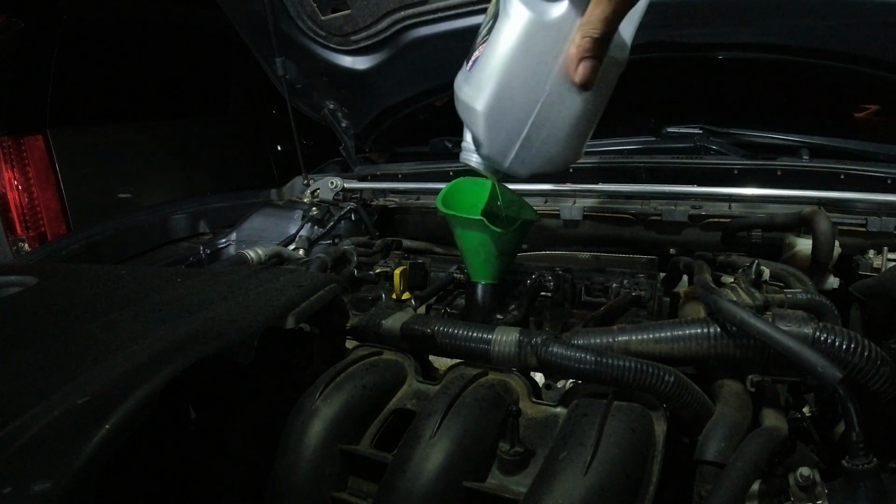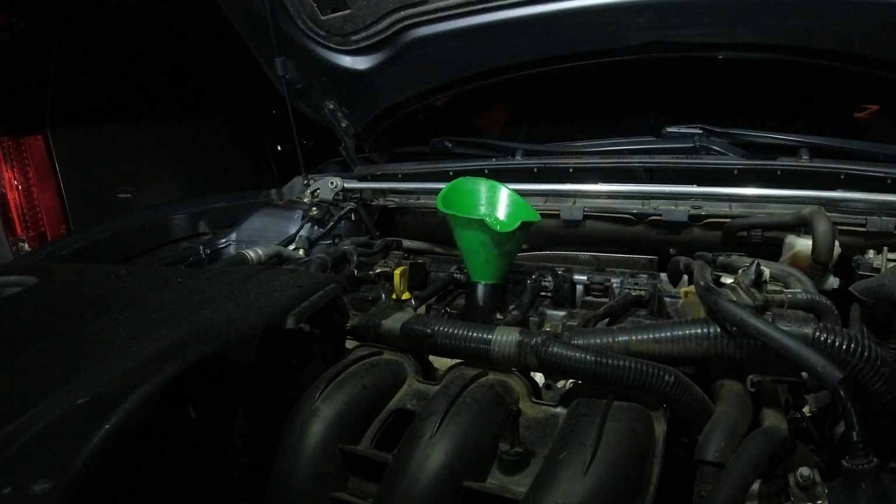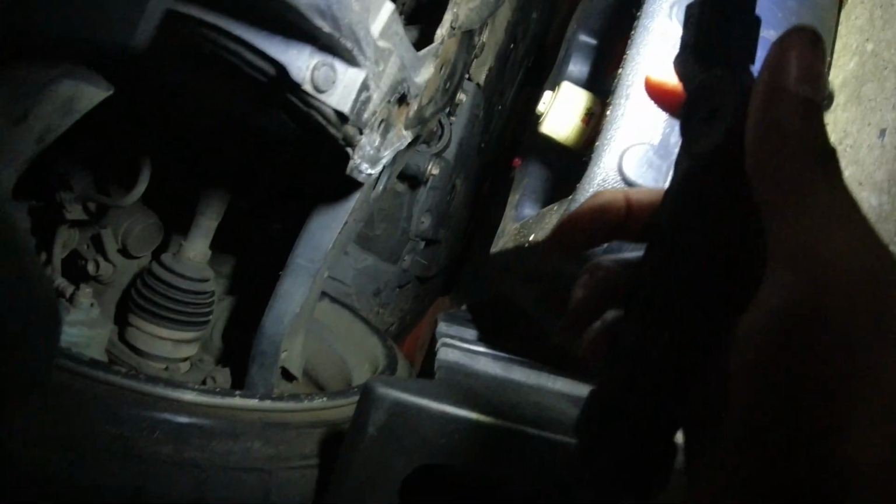Let's make sure I close the drain valve. I think I did. Yeah, I did. All right, so that's good to go. I spilled a little bit right there, so let me clean that up and I'll be back.